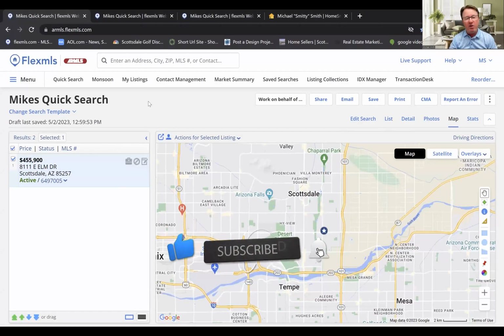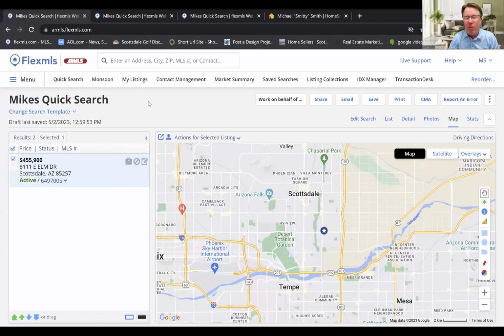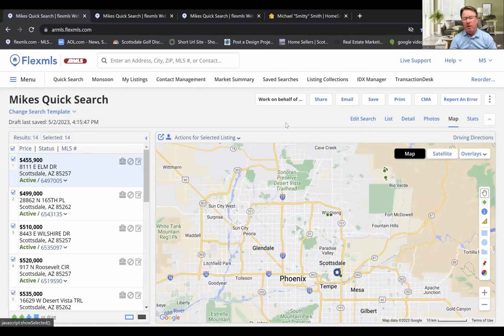So when I go into my search and I build it based on price in Scottsdale, I put in $500,000, and guess what? There's only one property for sale in Scottsdale for under $500,000. So in order to do this video justice, we're going to probably have to go up in price. Let's go up to around $550,000 and see what you get in Scottsdale and talk about the different style of construction. So now that we raised the price from $500,000 to $550,000, we picked up 13 more properties.